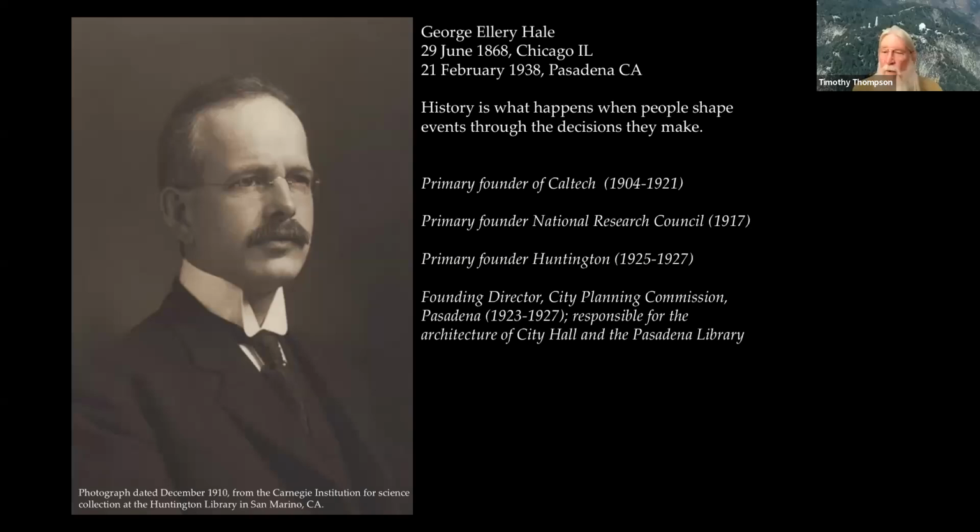And finally, of more local interest, he was the founding director of the City Planning Commission for Pasadena. And through his appreciation for classical history and literature, he's the driving force behind the architecture of both Pasadena City Hall and the Pasadena Library building, both of which, if you look at them in the context of a modern American city or even a 1920s American city, look kind of out of place, like odd, bizarre architecture. But that was because of Hale and his push to get this classical look in the buildings that he wanted them to have.